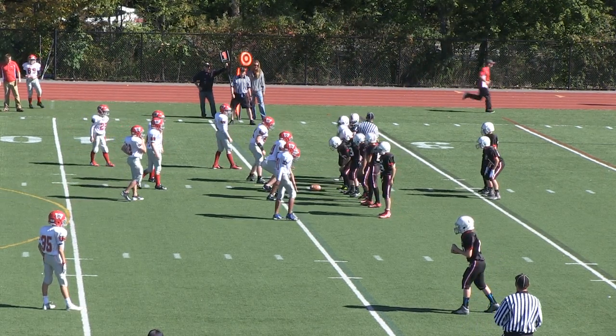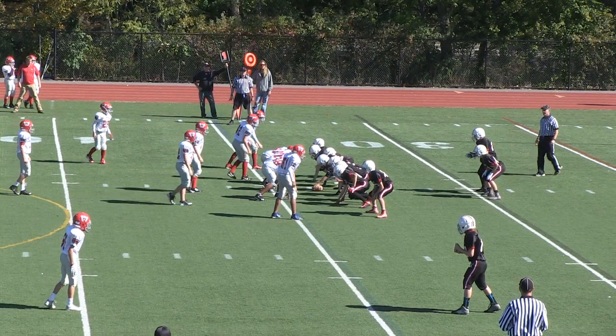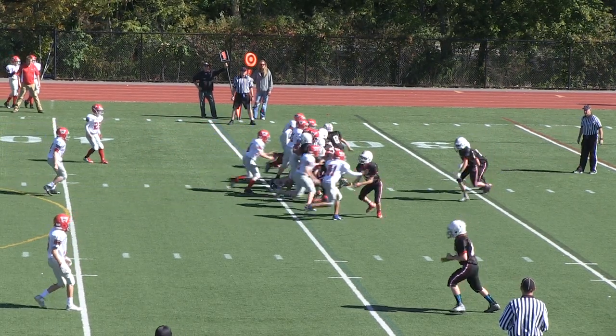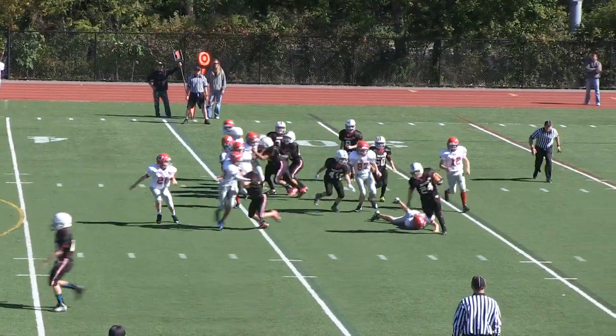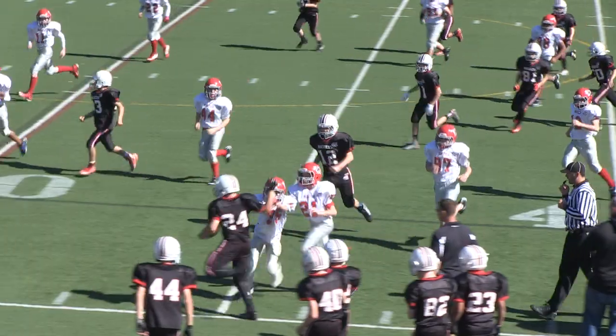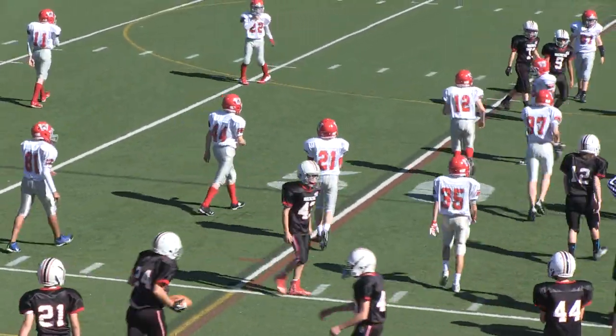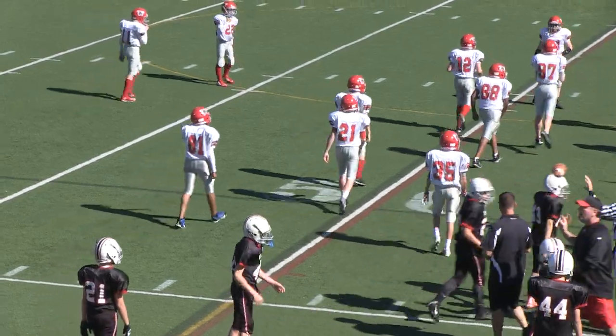Just waiting for the tee to be retrieved behind the play. And here we go. It's a keeper for Lucas. Runs behind Beckenhuis. He's still on his feet. Nice job shifting it out there. Lucas gets outside and runs it for a beautiful gain there of about 10 or 11. So looks like it's going to be a first down for Reading.